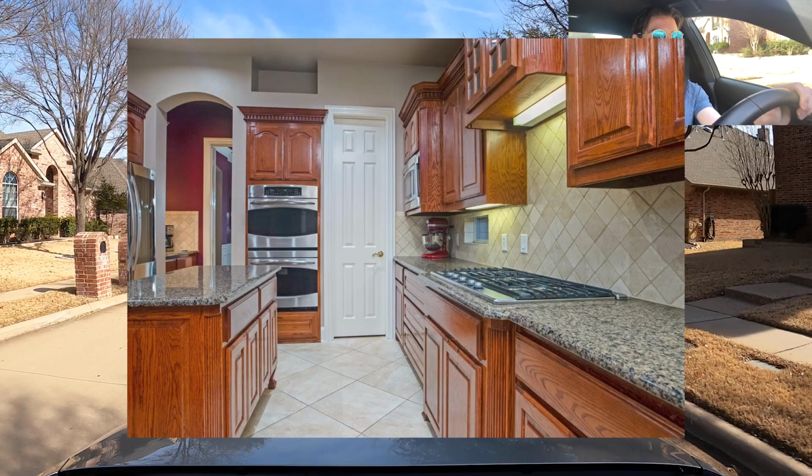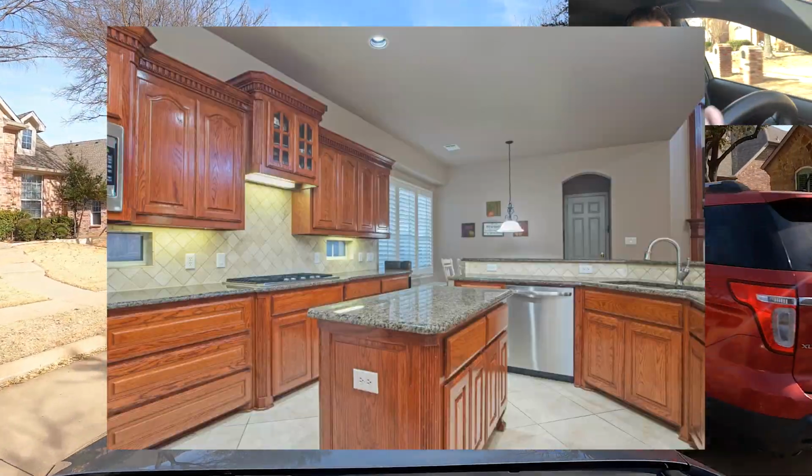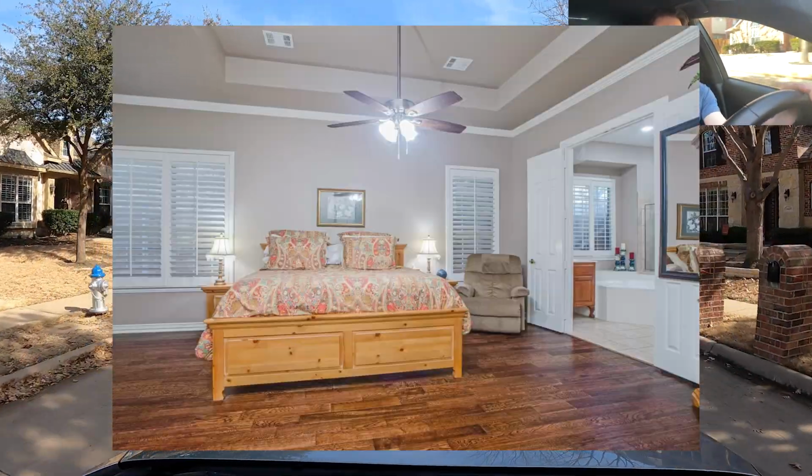listed at $735,000 at $189 per square foot.